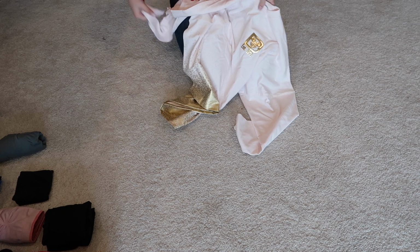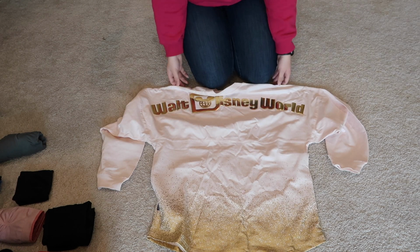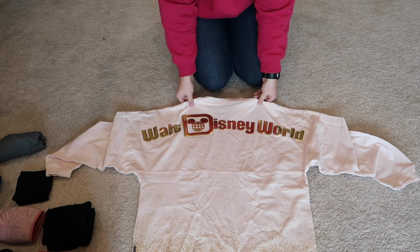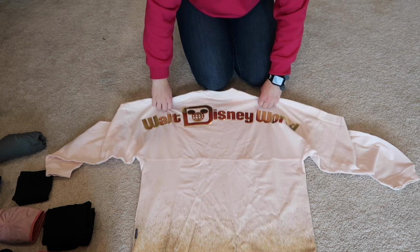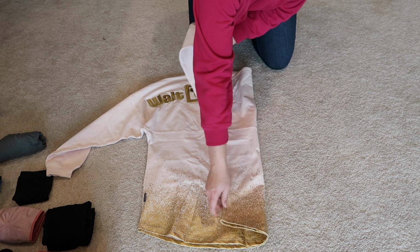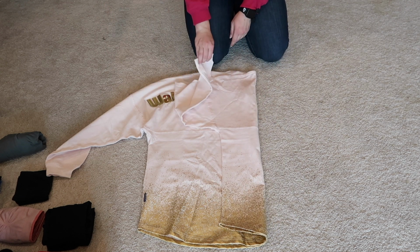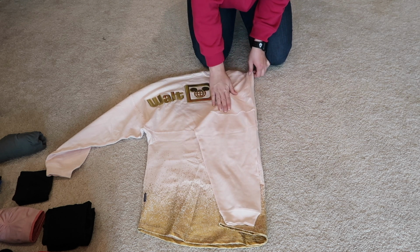Let's do a spirit jersey. Just like the t-shirts, I'm going to do this basically the same way, but the slow way and not the fast way. So the way that I did the Scooby-Doo t-shirt, the slow way. So I lay the face down, pull the arm out, and then I fold in. Now most of my spirit jerseys are actually really oversized. I do that on purpose because I find it to be much more comfortable.